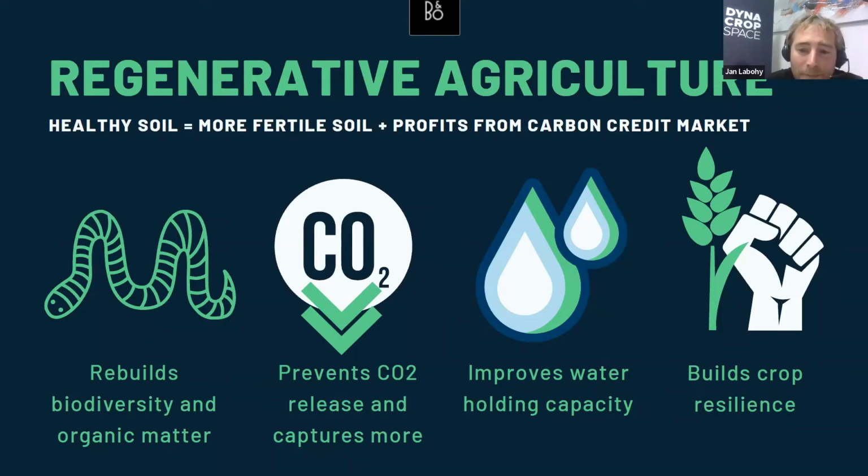Improving the water holding capacity then means that there is more water available at the time when it's necessary, and it's also reducing possibilities of floods. It's also reducing the transfer of nitrogen from fertilizer into the water bodies, because if the water stays in the soil, then also the fertilizer stays there. And overall, these things are aiming to build crop resilience.